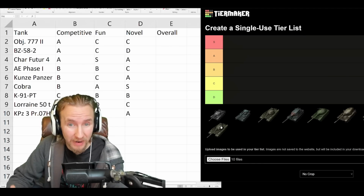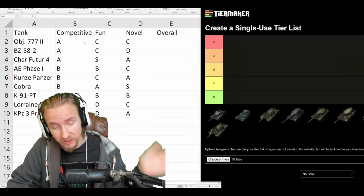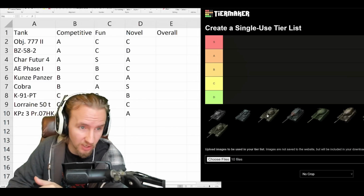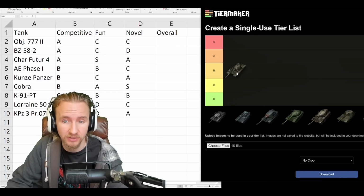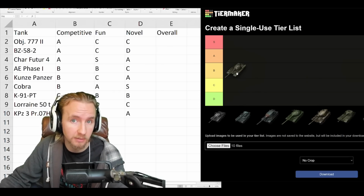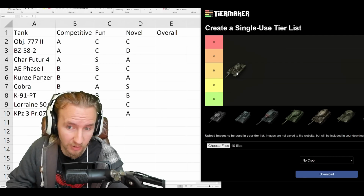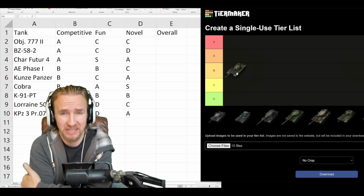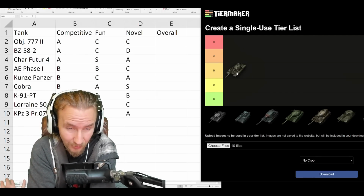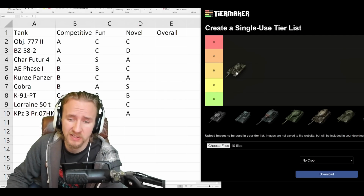So now comes my overall rating, which is going to be taking into account the different values that we've assigned to how competitive, fun, and novel the different tanks are. So, firstly, the 7772. Purely from being a competitive tank, I think this one has to go into the B tier. It's arguably one of the best tanks in this comparison for smashing your opponents, or at least just being effective in a wide variety of scenarios, you know, Soviet balance and all of that. But with regards to how fun and novel it is, it definitely brings the tank down.